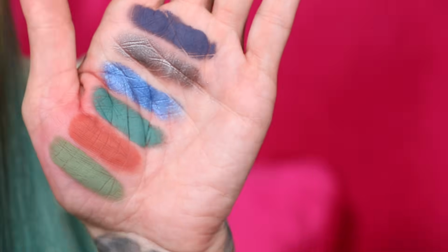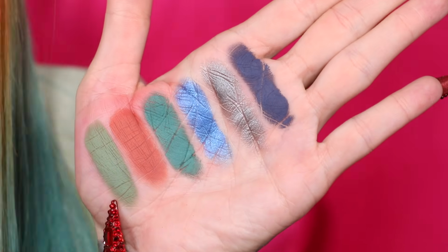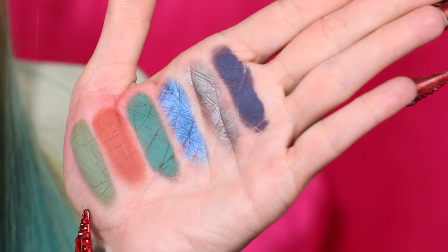And the fourth and final row of the 24 pan Scorpio palette. Boom! It's right here. The first shade is called Garden Grove. This is the actual city in Orange County, California, where I was born. Shout out to all my GGs. Let's go! And of course, it is a beautiful muted army green.